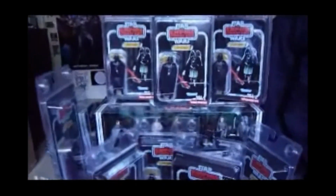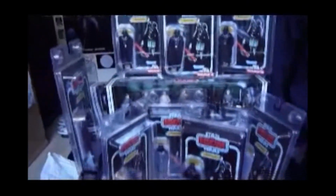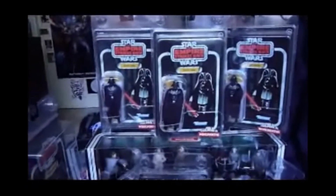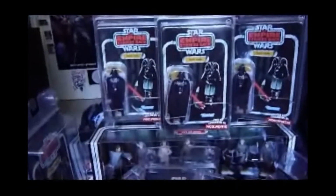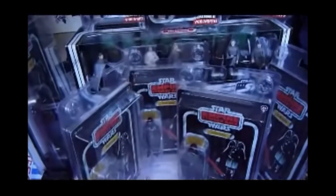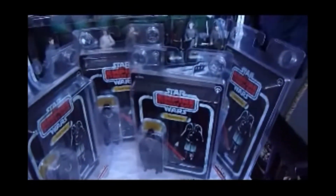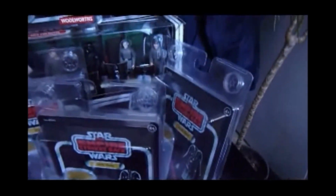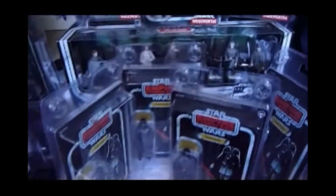Okay, I don't know if this is going to come out because I'm using my 16 gigabyte memory card, and that tends not to work when I'm filming, but I'll try anyhow. So here we've got the Woolworths UK VOTC Darth Vader, which is a UK exclusive, and you can see I've got quite a lot of them. I've got eight of them here.